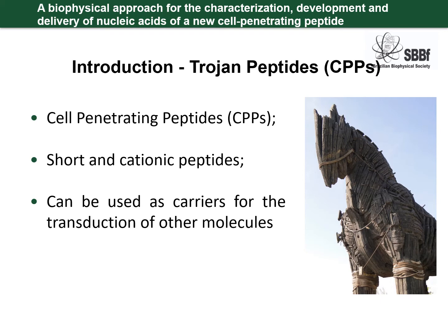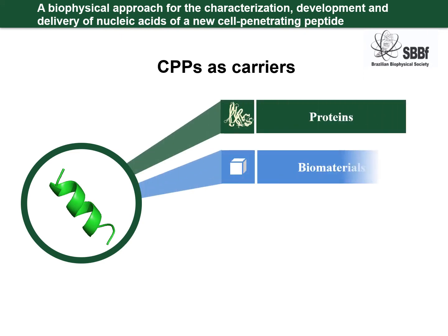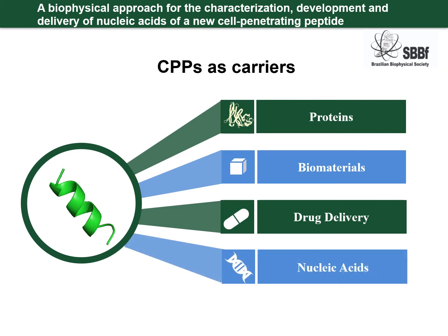Firstly, what is a Trojan peptide? A Trojan peptide, or a cell-penetrating peptide, usually is a short and cationic peptide with the capacity of translocating through cell membranes. As the Trojan horse in the Greek myth, those peptides can be used as carriers for other molecules inside living cells. Those molecules can be proteins, biomaterials. CPPs can be used for enhancing the uptake of poorly absorbed drugs, or for the internalization and delivery of nucleic acids, which is the focus of this presentation.